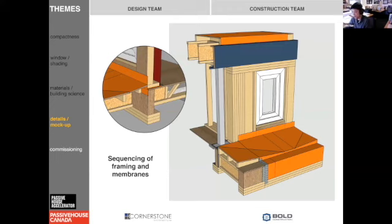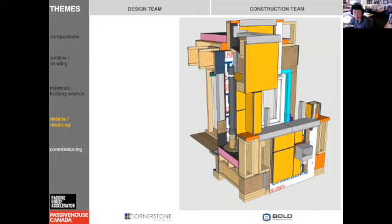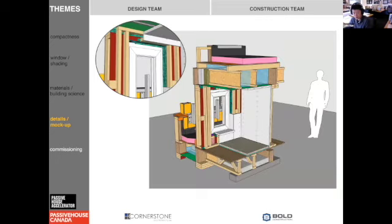So, due to the complexity of the details, we've developed a 3D model to visualize all the components. So this shows the membrane pre-stripping and taping required at the different interfaces. This is showing the overhang and the rainwater leader. This is with the cladding and the curb. This is at the interior layers.